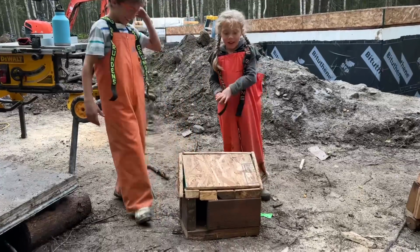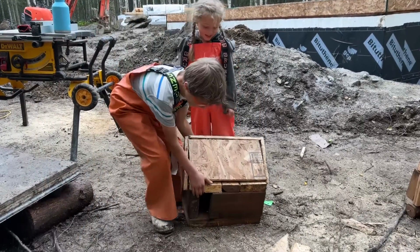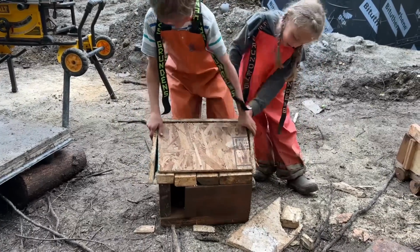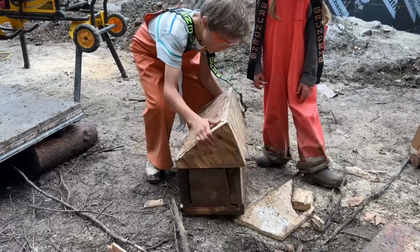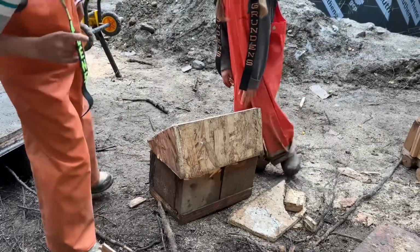Okay, what do you got there, Wyatt? A house with a loft. A house with a loft. And wow, you got a door in there. Got any windows? No. No windows, okay. You have a loft in there. Turn it around so we can see the other side. Oh, there you go. Nice. Very good. Good job there.